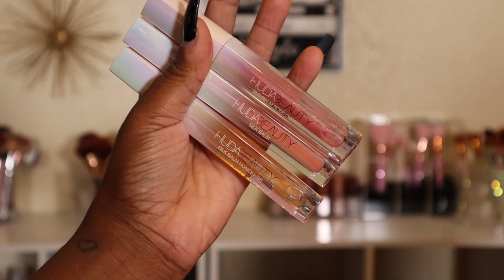Next, I want to talk about these right here. I have shared my thoughts on these so many times. This is the Huda Beauty Silk Balms. I cannot wait for her to come out with more. Right now, she only has these 3, but I love them all. One is from the Rose Quartz collection. And then we have the OG one, which is the plumping lip balm.